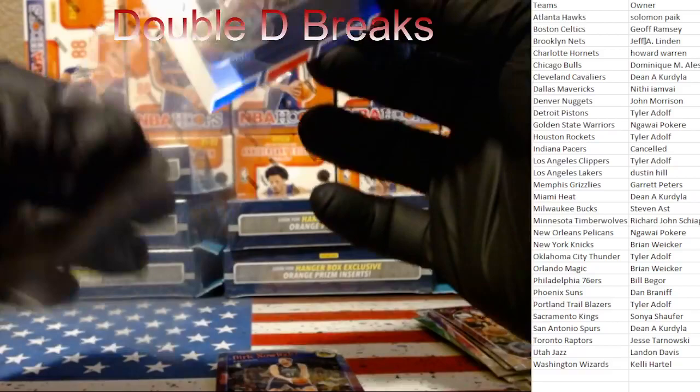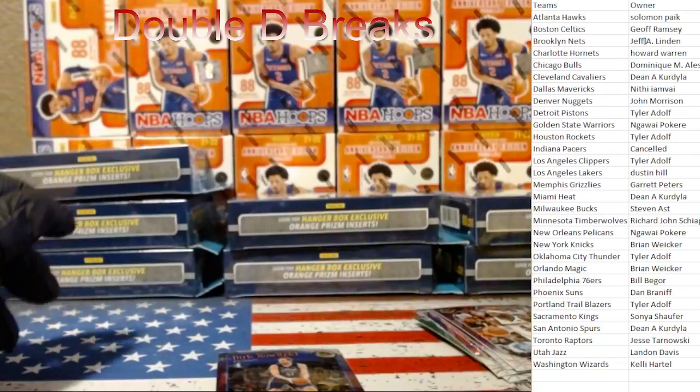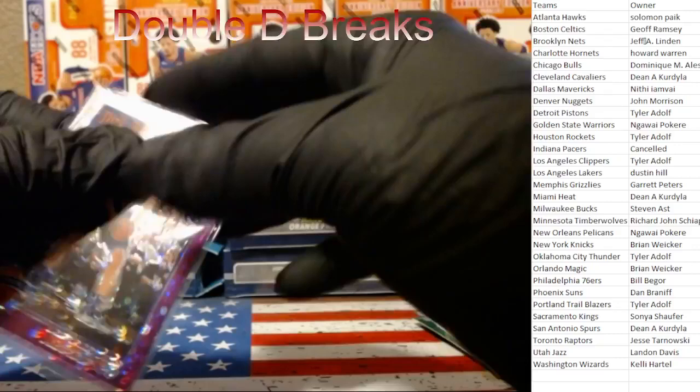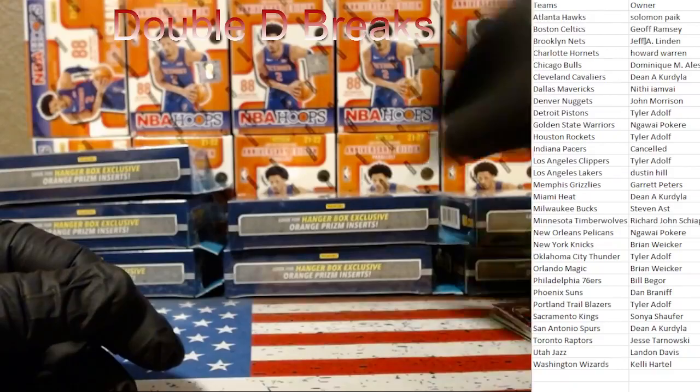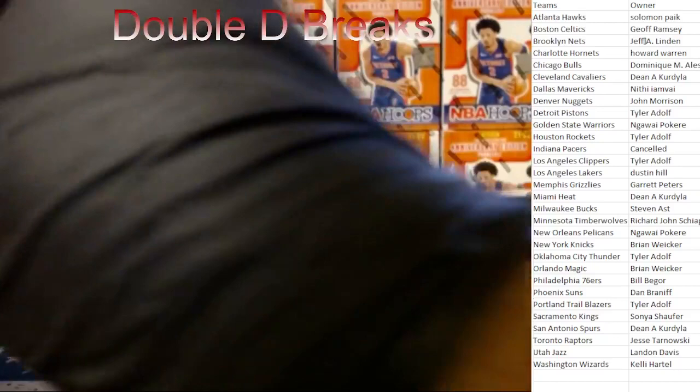Going up to Dustin. Yeah, it seems that way, Tyler. I don't know why I had to throw Dirk in a sleeve right away. I'll throw a lot of the parallels and stuff like that in sleeves for you guys. Goal is to get the cards in good shape to you. Not one of those breakers that'll send you, no top loaders at all.